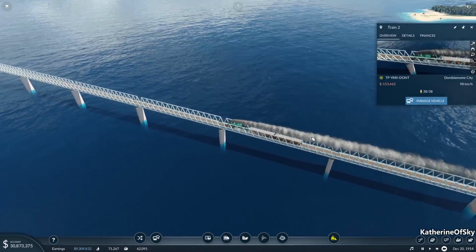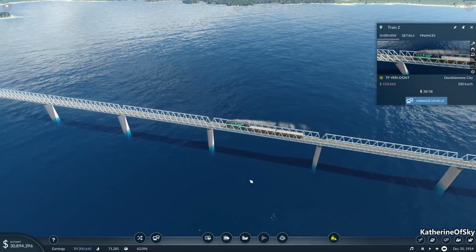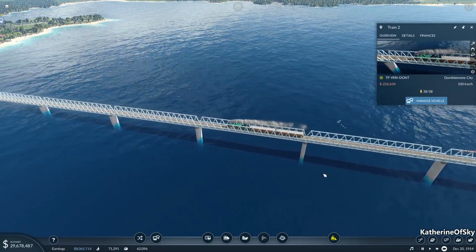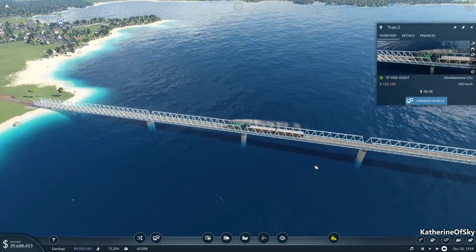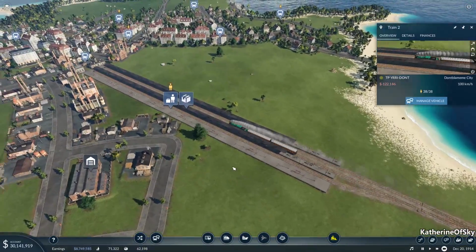But yeah, good times. We already have $30 million. We have enough money to do whatever we want, I think. So I'm not really worried about any of it. That's why we're conducting these experiments now, because it's fun and because we can afford to do so. So here we go. 505 was how much we earned at the last thing.